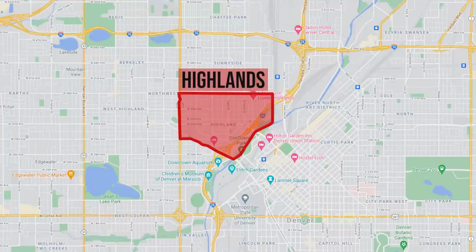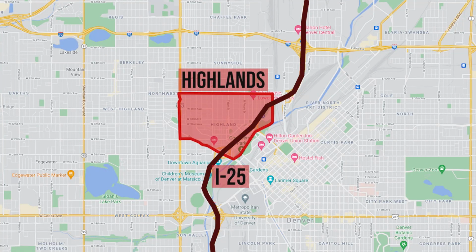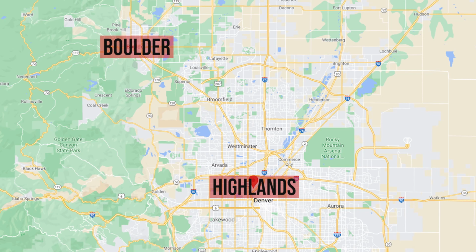Let's give you a quick little geography lesson to give you an idea where the Highlands sits in relation to Denver. We are just across the highway, I-25. We are just northwest of downtown, literally by a block. The bridge takes you right over to it. Northwest of here would be Boulder. Denver sits southeast from the Highlands. Yes, probably super confusing. We're northwest of Denver.